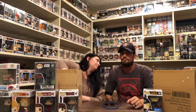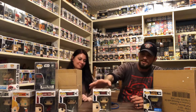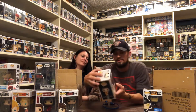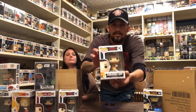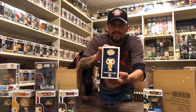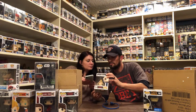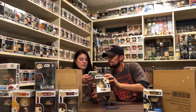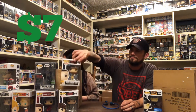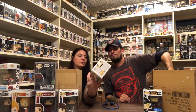All right, next one. Oh, another Stranger Things. We got Eleven in the burger t-shirt. Pretty cool one. So that's upping our Stranger Things collection. And this one is from 2018. $7. $7. They're not really damaged. They look pretty good, actually. Most of the time when Toy USA says they're damaged, they're really not damaged.